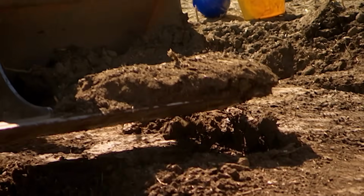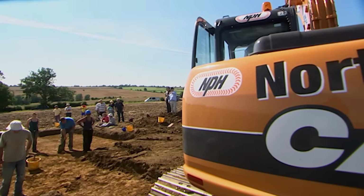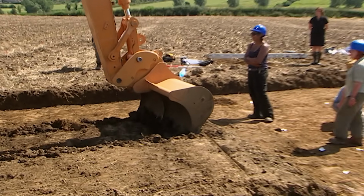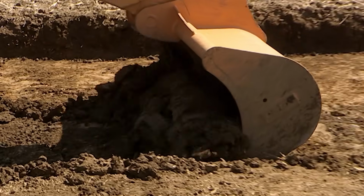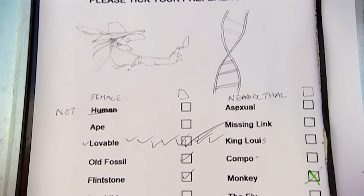These party-loving Anglo-Saxons have left their mark on the modern population. And several weeks ago, we submitted a DNA sample from Phil Harding to investigate whether he's descended from Saxon immigrants or the native British. And on our catering van, we've had a sweepstake as to Phil's ancestry.